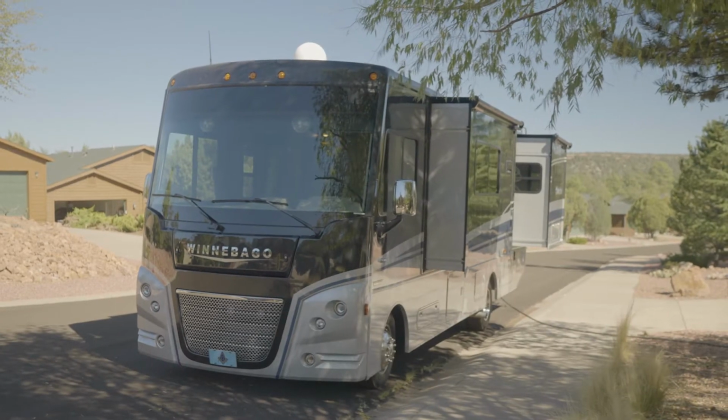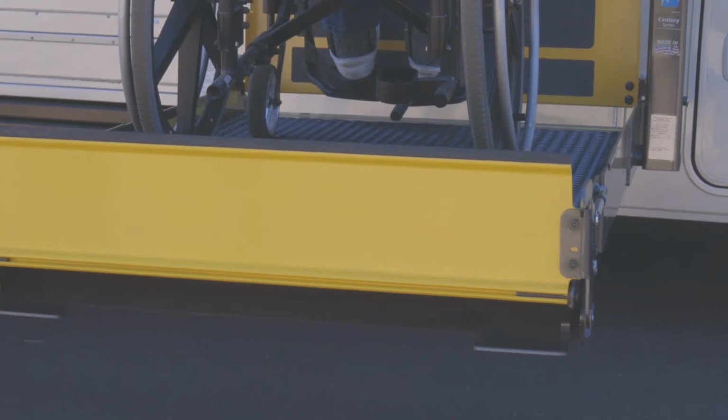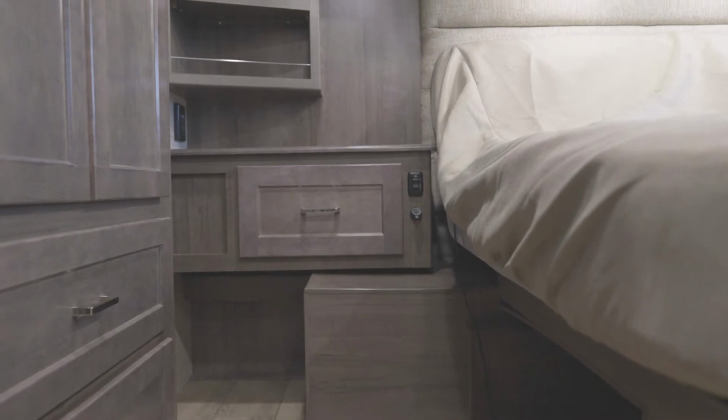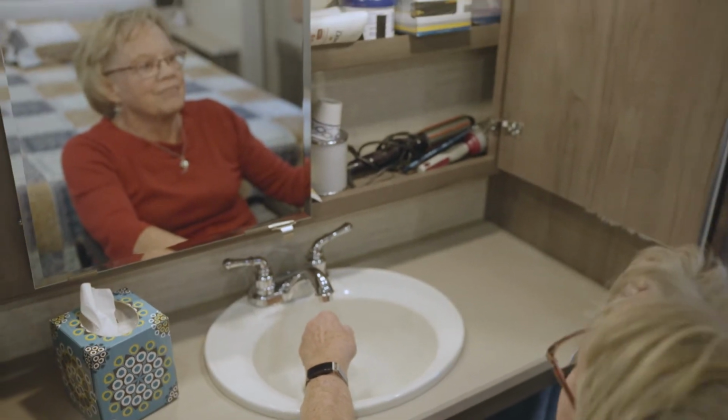The Winnebago Adventure is my dream RV. You know, meets all my needs. It's got the lift that raises me up, a bed that's wheelchair height that I can get to. It's got a cutout under the vanity sink in the bedroom. It's perfect.